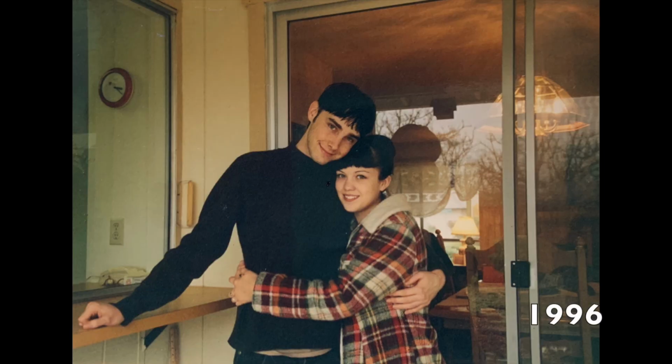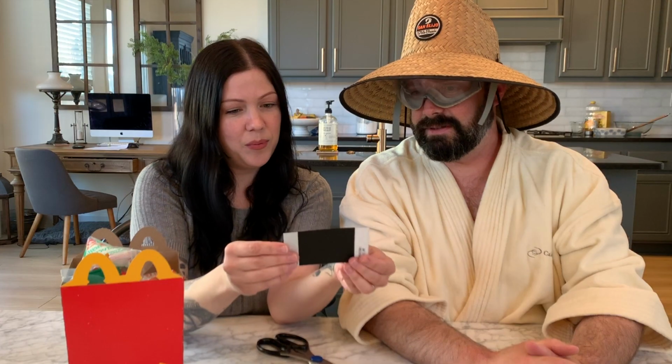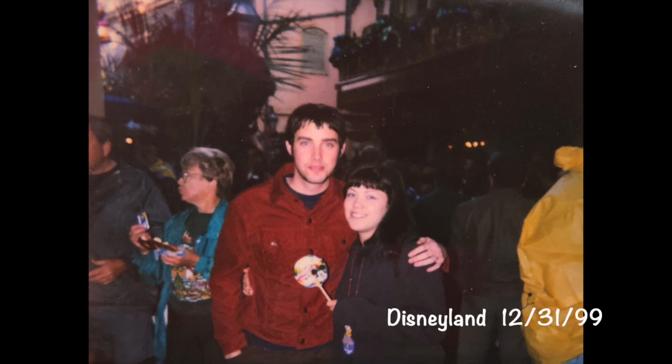A little bit of how we looked in the 90s. This was the first year we started dating, actually, in 96. And then this one, I do believe that's in New Orleans Square. We were there in 1999. We celebrated the year 2000 rollover at Disneyland, and it was friggin' badass. Yes, it was crazy. It was so packed.